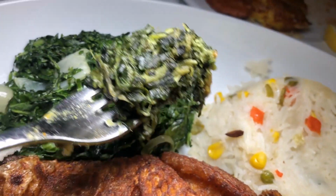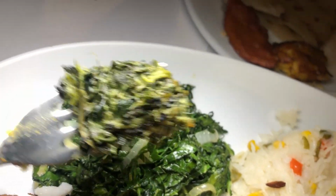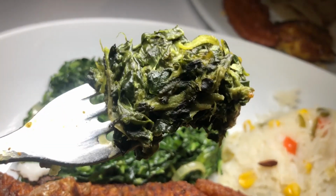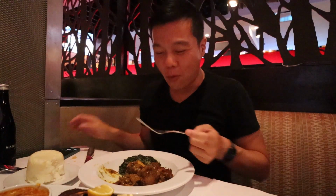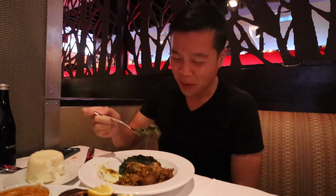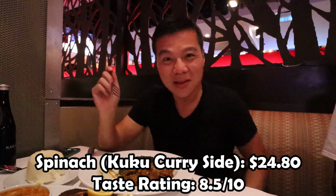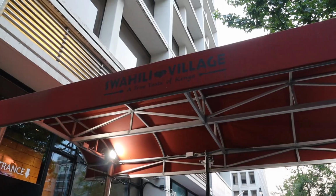Now, I also got this. They call it sauté spinach in coconut milk. Looks kind of healthy, right? Let's see. Ooh. Okay. This is a spinach that I like. This will turn me into Popeye. You know where I think the secret is? I think the secret lies in the coconut milk. You could taste the coconut flavor in this. This will get your kids to eat spinach.